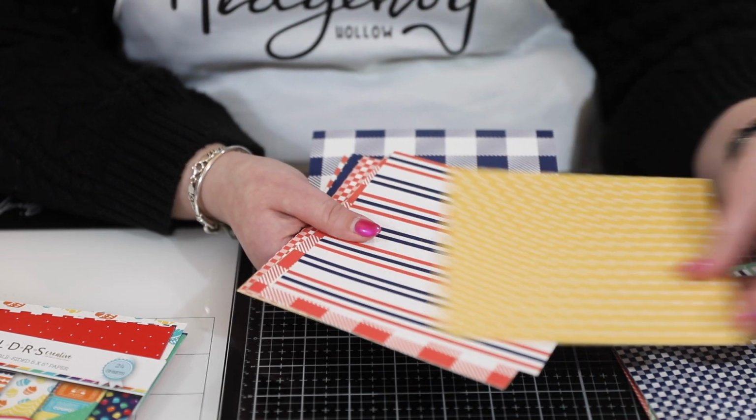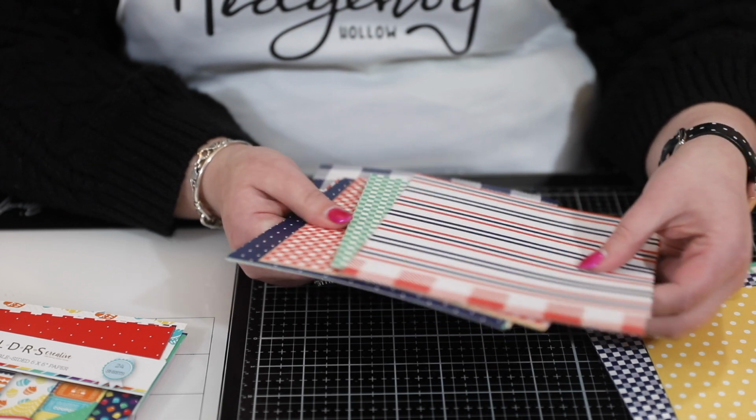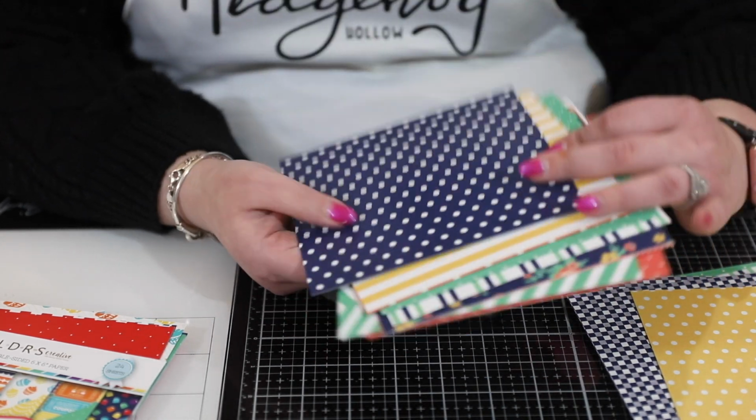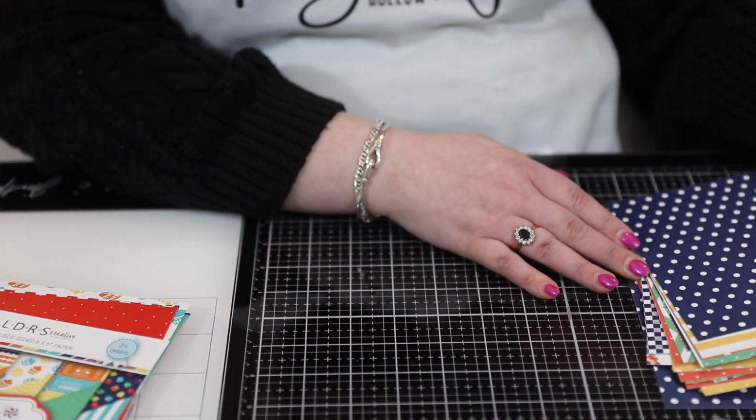I think we've had this one. So you can see here, I think a few of these have got mixed up together. So we're kind of back to the beginning. But so many beautiful, beautiful patterns. As I say, you get 2 of each of the 12. So that is Homemade Happiness.